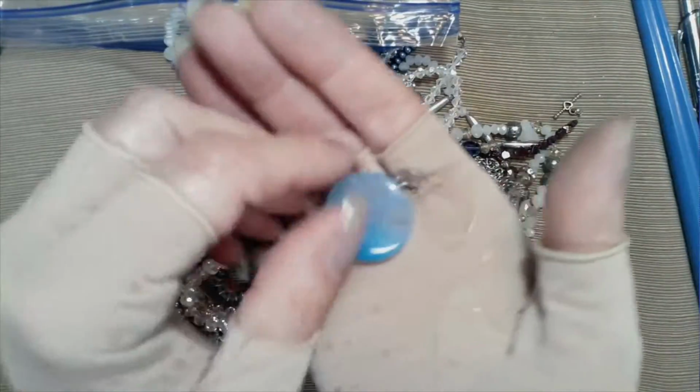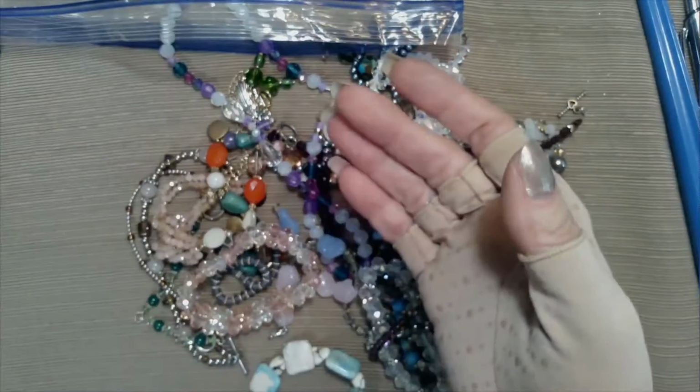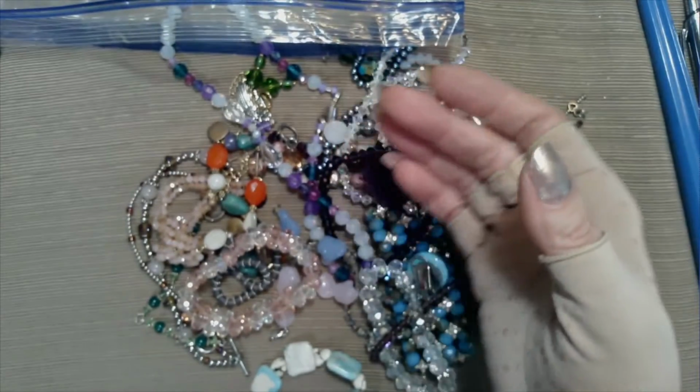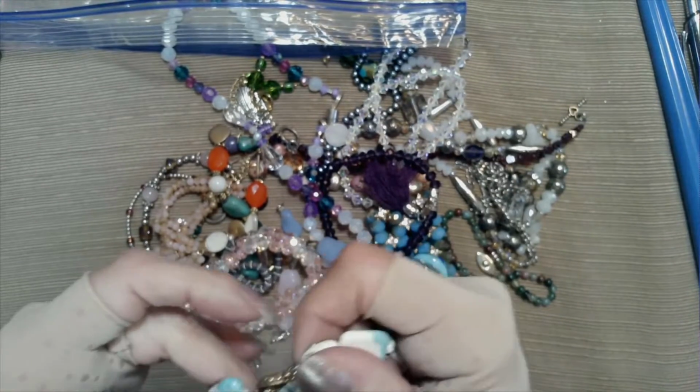Here is the match to that other earring. So what do you think, guys? Do you think that my seller that sold me these bags is a good one to purchase from? I think so.